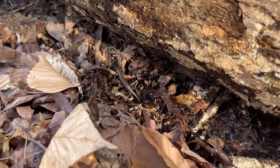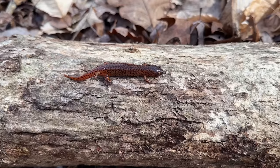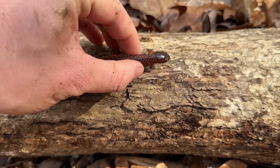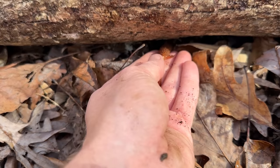Here we have a land desmog and our third red salamander of the day. Still no real screamers, just some pretty average looking rooper. I think the first one yesterday with the black face was my favorite, but we'll just let that guy go.